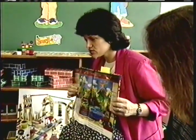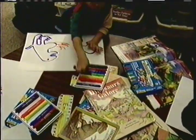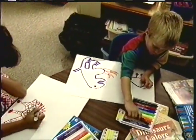Remember this one with the dinosaurs? Part of the inspiration for I Spy School Days came from actually visiting the schools and seeing all the wonderful materials and artwork that kids create.